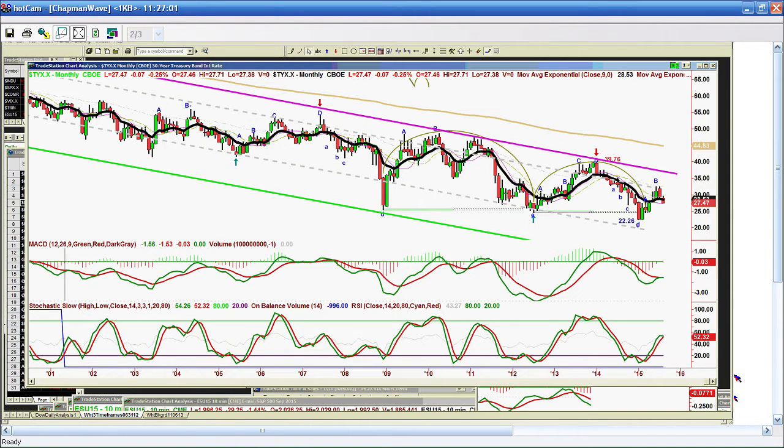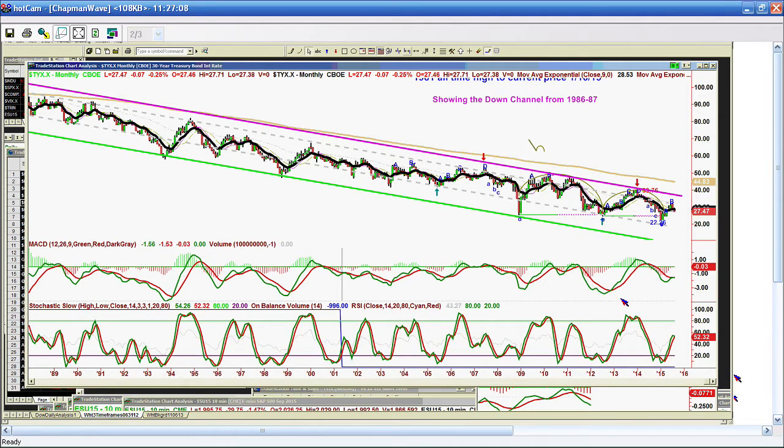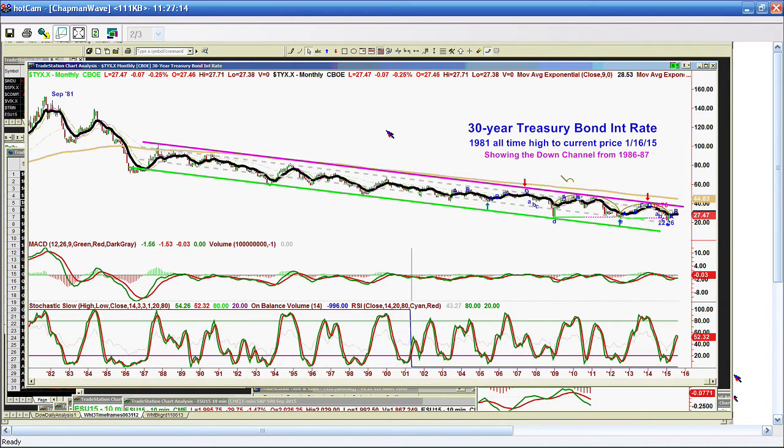to suggest that this very long term, when I say long term, I'm going to squeeze this for anybody who's looking at my charts for the first time. You will see that this 30-year Treasury bond interest rate had a high in 1981, and at the current price, this is the current price back in January when I was talking about it in one of my webinars, but this is actually the current price today, the 21st of August. This is 8 months later.